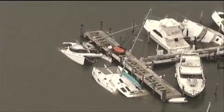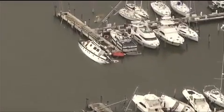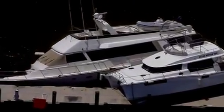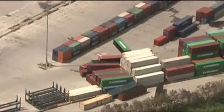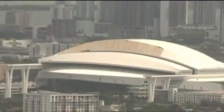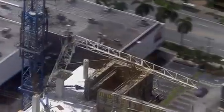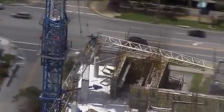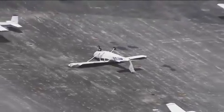In Miami, boats sank in the high winds, some boats ending up on their sides while others were pushed onto the dock, and some even ending up on the shore. At the Port of Miami, cargo containers were tossed around. The retractable roof on the stadium where the Miami Marlins play was damaged by the strong winds. Authorities urged those living in downtown Miami to evacuate as winds caused cranes to topple over. The winds caused a plane to flip over.